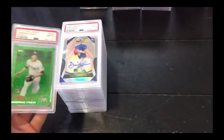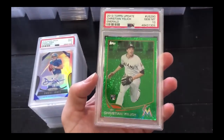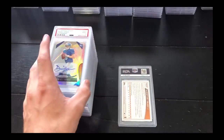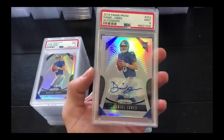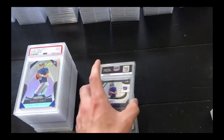All righty then. This card is about a $900 card, or at least it was until Christian Yelich decided that he was just going to start sucking for some reason. Now I probably can't give it away. Daniel Jones, autograph. That one's pretty sharp.